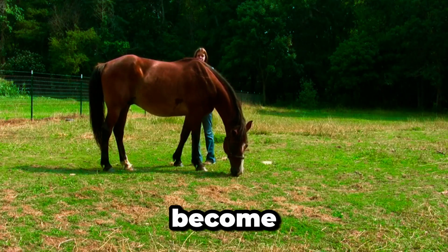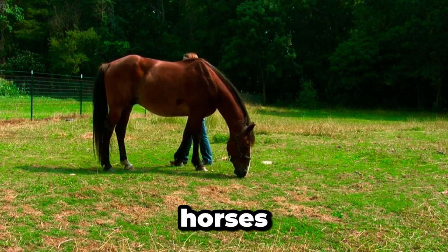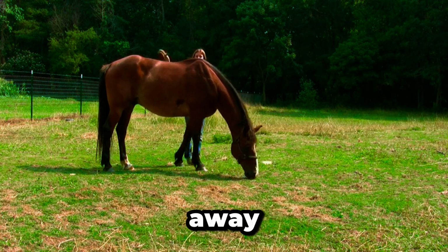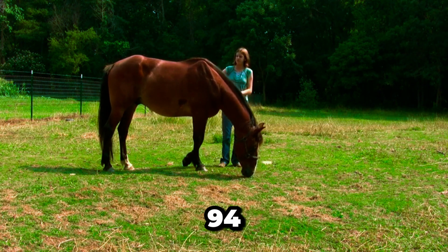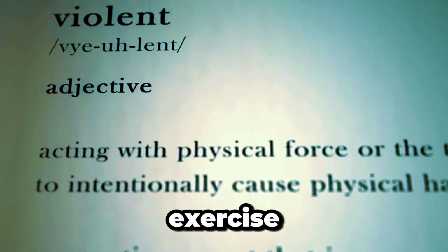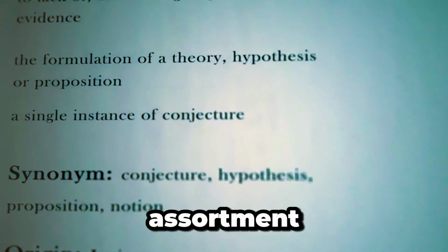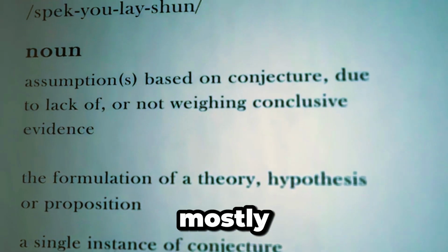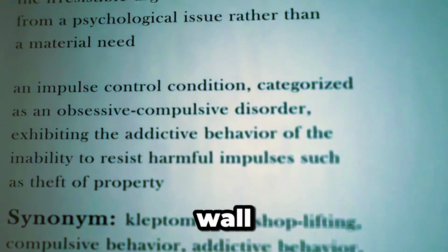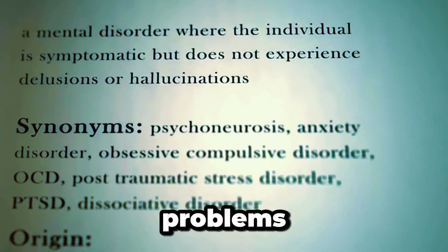Many horses will become difficult to manage if they are isolated, but with training, horses can learn to accept a human as a companion and thus be comfortable away from other horses. However, when confined with insufficient companionship, exercise, or stimulation, individuals may develop stable vices, an assortment of bad habits, mostly stereotypies of psychological origin, that include wood chewing, wall kicking, weaving, rocking back and forth, and other problems.